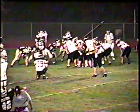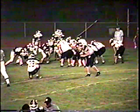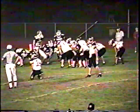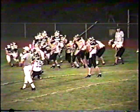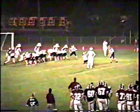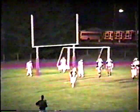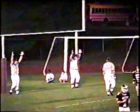42 Mike Axel's that injured Milford player. Kick is driven up and through. And the Lions lead 44-7 with 2:23 left in the game.